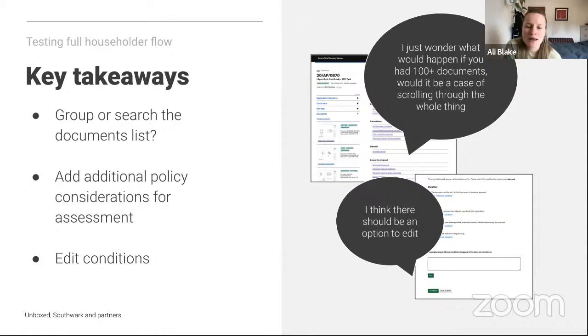And then also how it is currently within the system is we have specific sections that the application is assessed against, but it would also be important to be able to add additional sections, bespoke per application. So having the planning officer being able to define those. And then the last one was around editing conditions. Currently within the system, those are predefined, but it'd be important to be able to edit them and have a more bespoke condition, and also the ability to add the reason why you've added that condition. But those are some things that we're going to be introducing into the system as we iterate it.